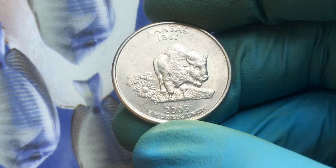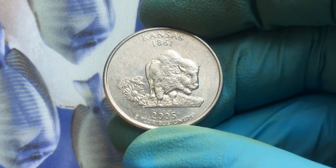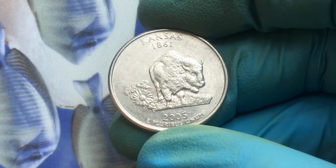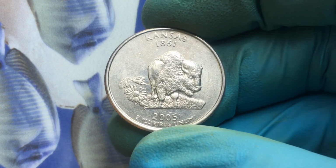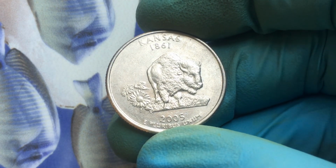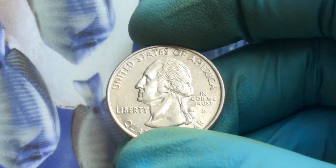What if I told you that a tiny piece of change sitting in your drawer could be worth up to $685,000? Yes, you heard that right. A simple 2005 D George Washington silver quarter has sold for an eye-watering amount, and it's not the only one out there. But here's the real question. Could you be holding one right now?